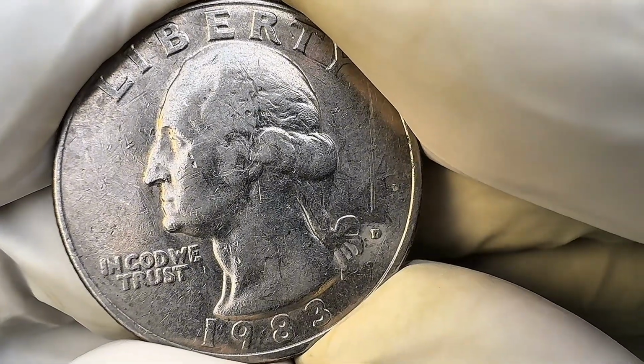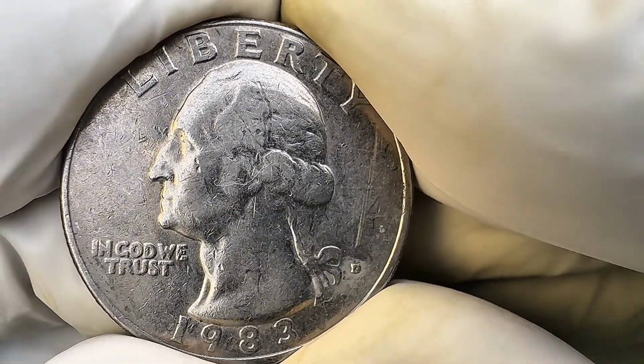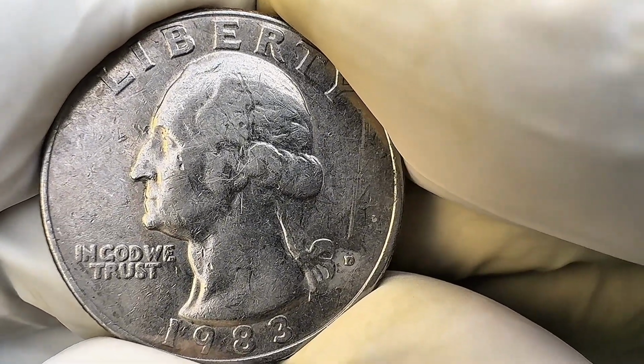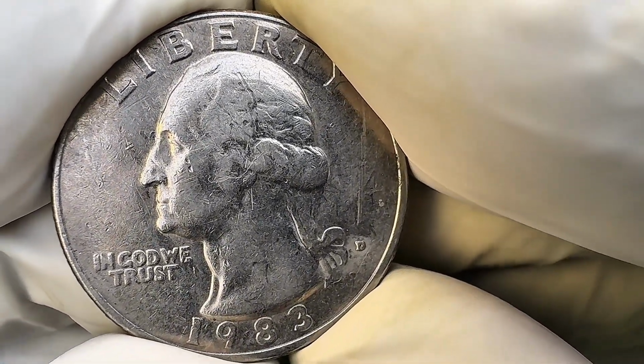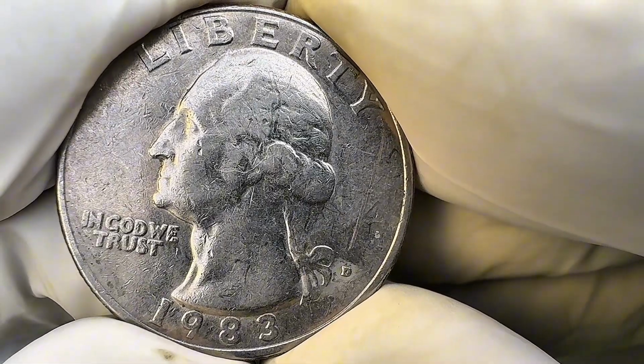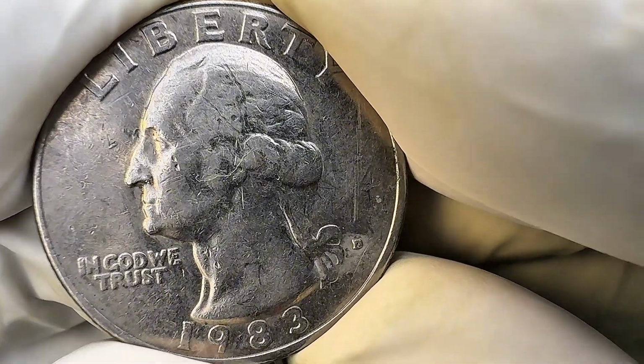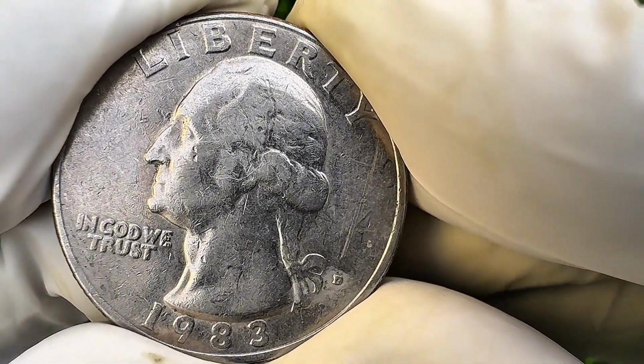The 1983D Washington quarter, minted in Denver, is a coin that has intrigued collectors and enthusiasts alike. At first glance, it may appear as just another piece of pocket change, but upon closer examination, certain specimens of this coin have fetched remarkable prices at auctions, sometimes reaching into the thousands of dollars.